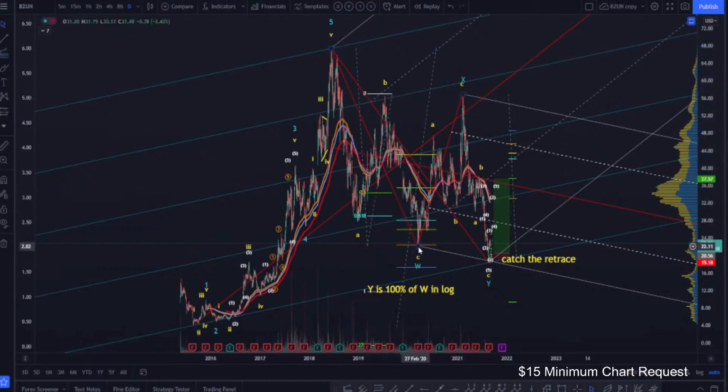Oh, that must be internal. Where's he getting that from? What is he doing? I see. Okay, so he's going from the top. Okay, so let me put that back. Okay, so A, B, C.